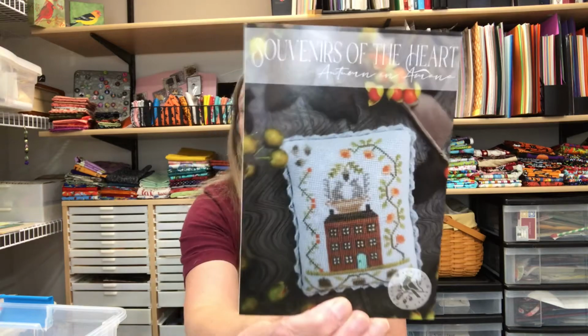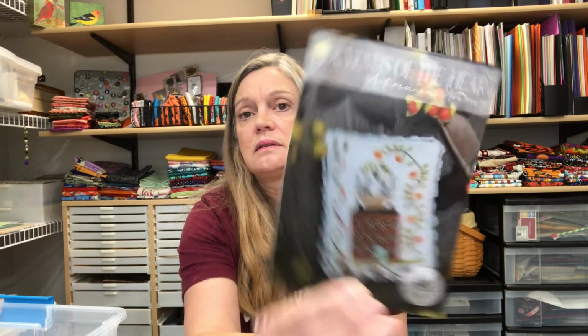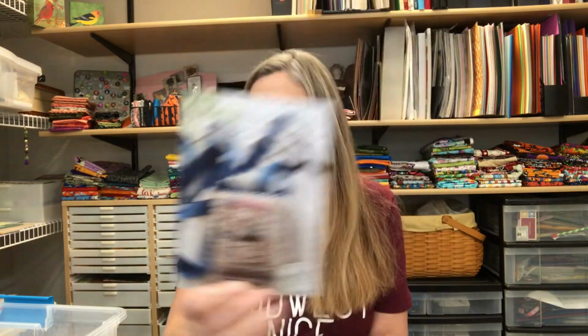Another one by Brenda Gervais, With a Needle and Thread, Souvenirs of the Heart. I've already gone in and tried to reorder that and can't. This is Autumn in Aurora, I believe is what it says. So it's the autumn version of Souvenirs of the Heart, and then Star Spangled Spectacular version of Souvenirs of the Heart. And I can no longer order that either. Another one by Brenda Gervais is Bloom.